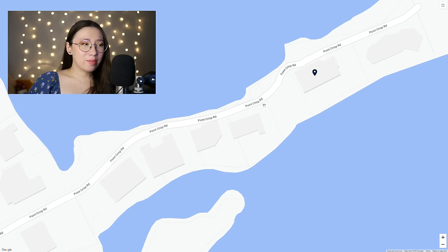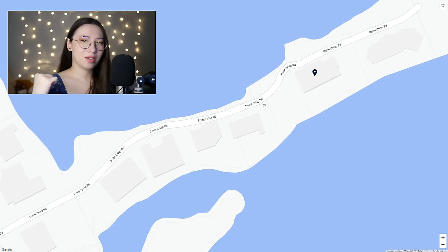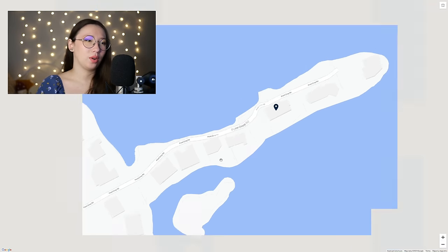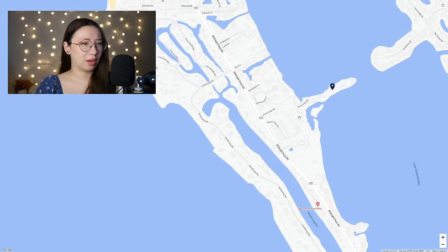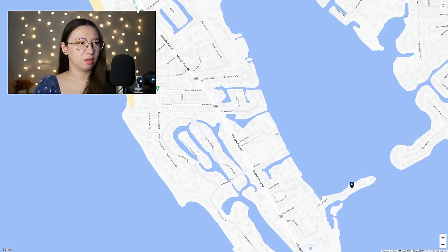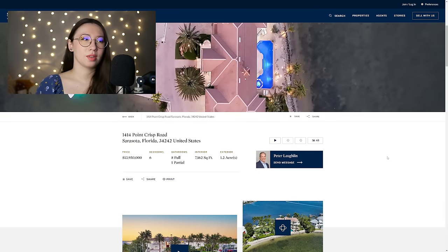I guess it's not a big deal if the only other people going down this road are your very, very wealthy neighbors, but I wonder if this is gated in any way to keep the plebeians out. Doesn't really look like it. Doesn't really look like it at all.